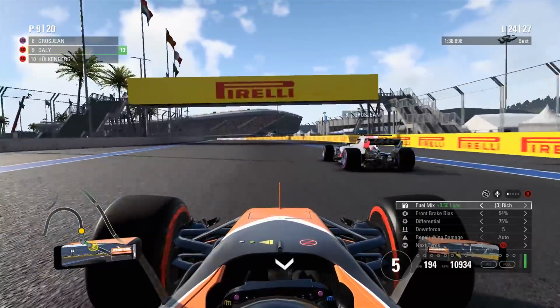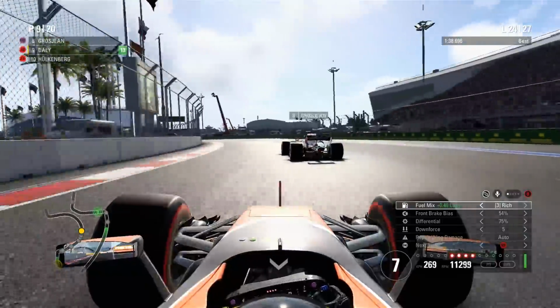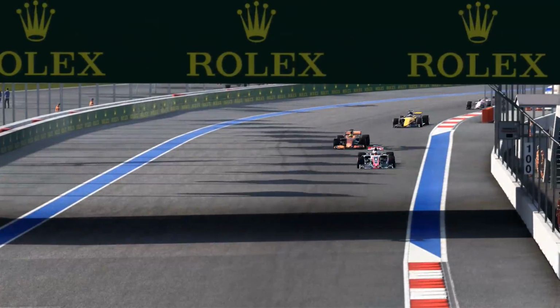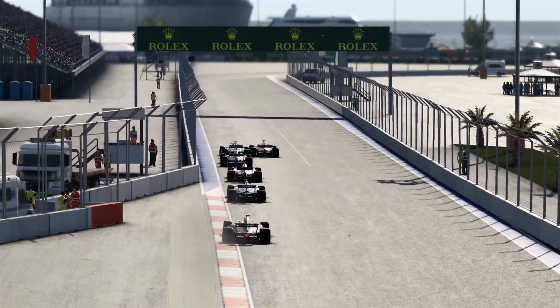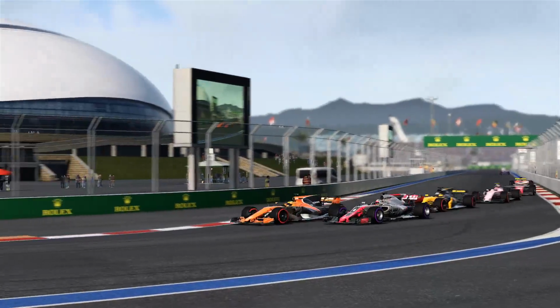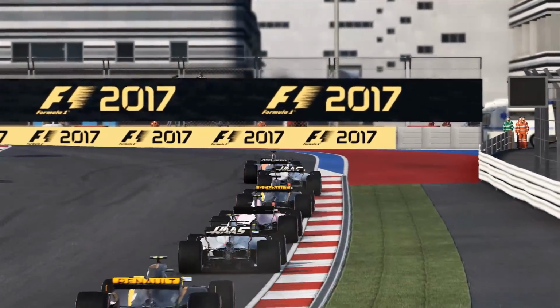Grosjean, though, is especially going to be dangerous with that Ferrari power unit and the fresh tyres. He's just going to be faster in all areas, so we have really got our work cut out for us today if we want to get back in front of him. We'll go for a little bit of a dive, a little look up the inside. Grosjean very conveniently locks up the front right tyre at the exact same moment and basically left the door open for us. So that's back into position 8, I believe it is.